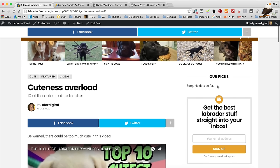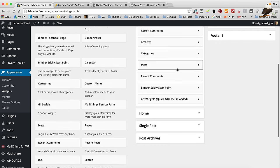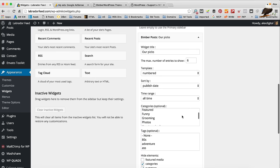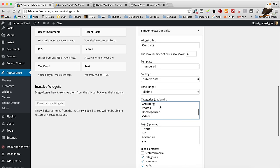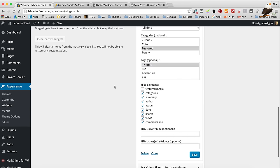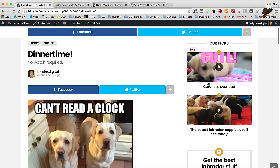And again, obviously you can add some things here. So there's an R picks widget I've just noticed that we haven't filled out. So we can do that again in widgets. And it'll be the single post picks. And again, we just need to pick a category, which I think was featured. No tags. Save that. Let's go back and have a look at a post. So there we go.